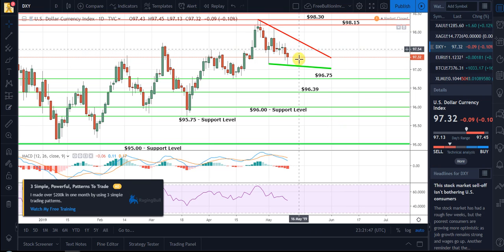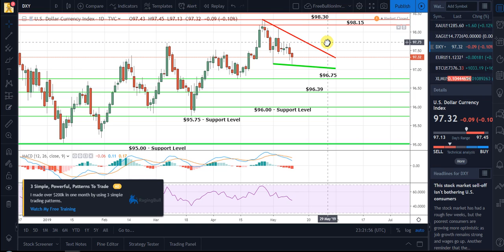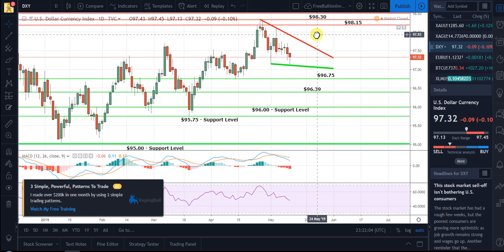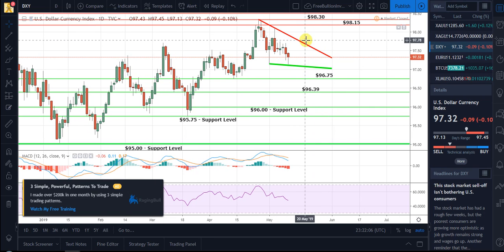That could help the dollar move a little higher, because it not only is the reserve currency, but a lot of people do consider the U.S. dollar a more liquid safe haven than gold and silver, but it is also a safe haven. So that could also help the dollar move higher.